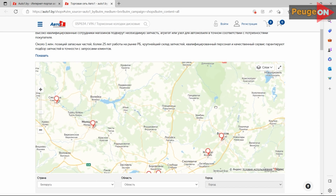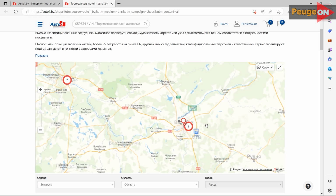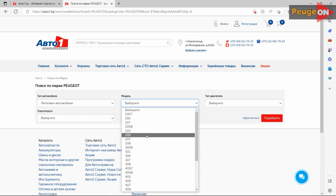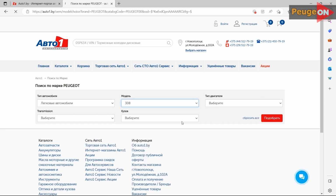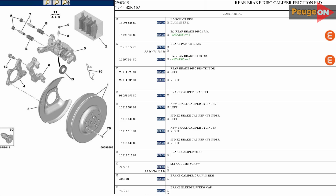Therefore, if you know where the prices are lower and there are more spare parts, don't hesitate. Comments are not prohibited. I selected this network as it has a wide presence across Belarus and can be found in nearly every city. Additionally, I'm aware this channel is viewed not only by people in Belarus, but also from many other post-Soviet countries. So along with prices in Belarusian rubles, I'll also quote them in US dollars to make it easier for you to keep up. Alright, let's get started. I'll start with the suspension.